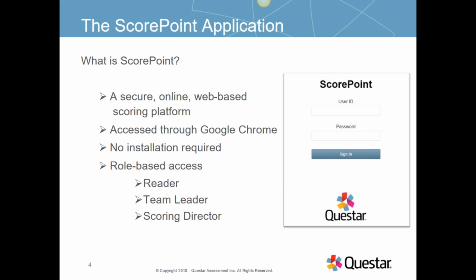Also, for instance, if you don't have Firefox or you have Internet Explorer, just be sure that you are using Google Chrome. There is no installation required. Again, it's just a website. And there are three major roles in ScorePoint. There's the reader, the team leader, and the scoring director, and I'll be going through each of those today.